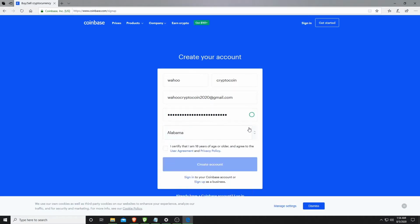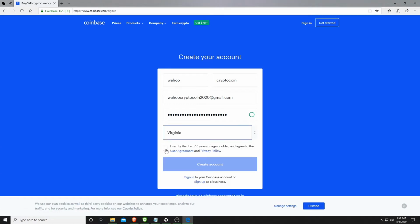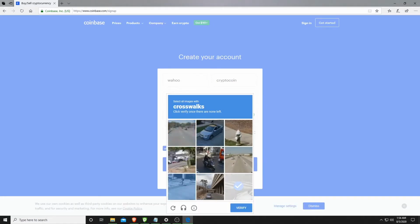Security. And pick your state. I'm just going to, they don't have any idea where I really live. I do live in Virginia, that's probably okay to say. And then, yeah, I am 18 years old. Create account.